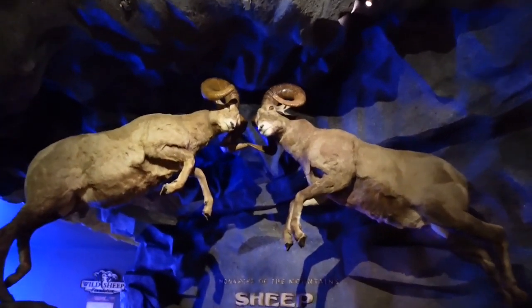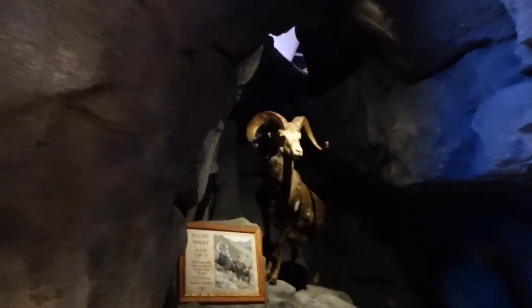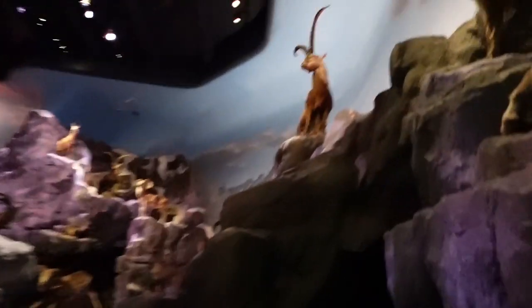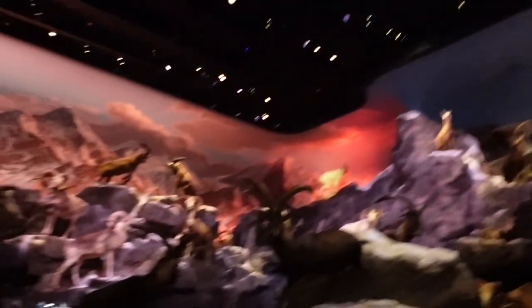We're gonna be heading into Sheep Mountain, which is gonna be a little darker. So we'll see how it comes out on video, but it's gonna be dark in here. But it is very coolly themed in here, the way they got their sheep. I mean, they got them up on the mountains, rocks. This is the cool room.